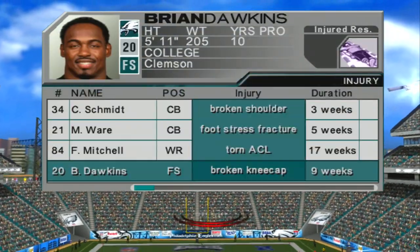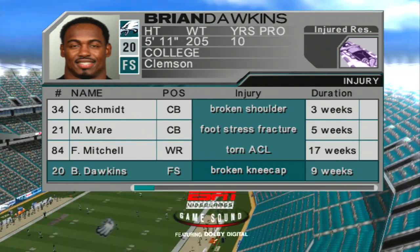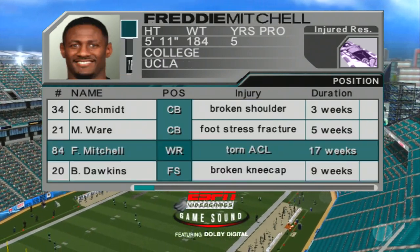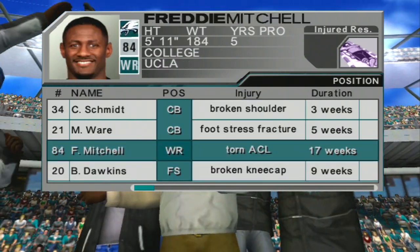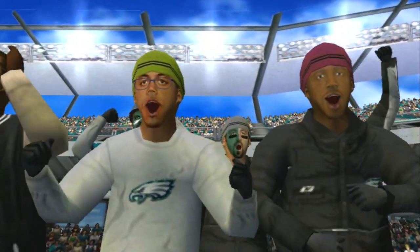They'll be without Freddie Mitchell on offense, Terrell Owens being their only real threat in the passing game, and on defense, Weapon X, Brian Dawkins, will be out along with two of their corners. It could be a field day for Peyton's younger brother, especially after throwing 3 touchdowns against Seattle.